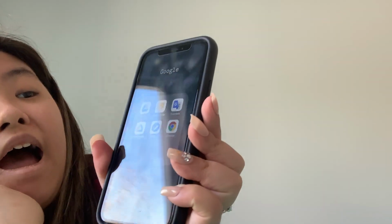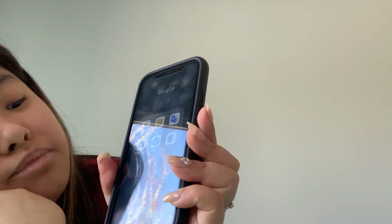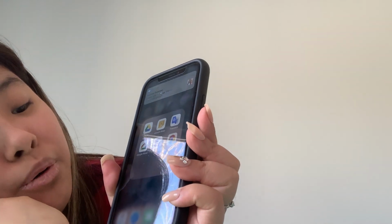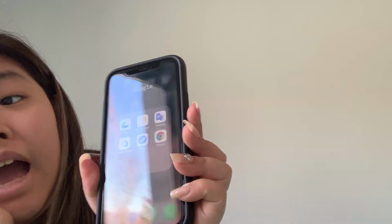So my first folder is Google. I have Google Drive, Google Keep, Google Translate, Google Home, Google Tasks, and I have Google Chrome. It's just the internet.